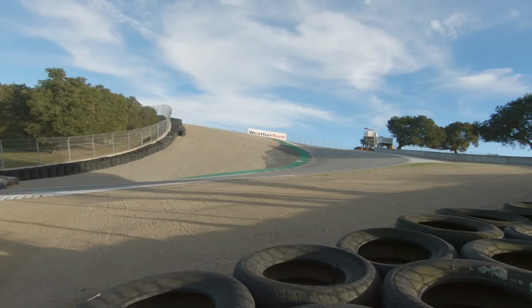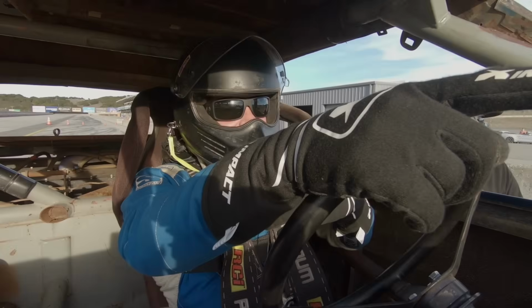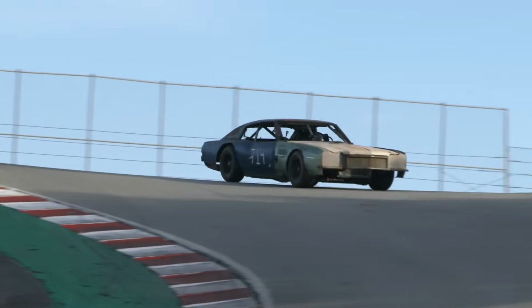Why am I being black flagged? There's no other racers here. Too loud. Oh, we're too loud. And then I saw this guy, and I'm like, I'm not lifting, I'm getting a time. 1 second quicker than the Rotson. 2 minutes, 6 seconds. Oh God, there's so much left in this thing.